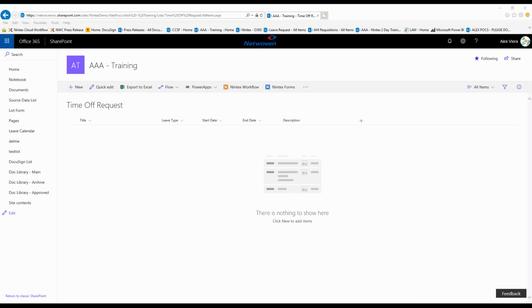Okay, so let me go ahead and show you some stuff here. And let me get out of drawing mode. Okay, so what you're looking at here is I'm in SharePoint, Office 365. This could be on-premise, or this could also be Nintex Workflow Cloud. Doesn't really matter. Your skill set works the same. Let's go ahead and start with a form. I'm going to create a solution here for a time off request.